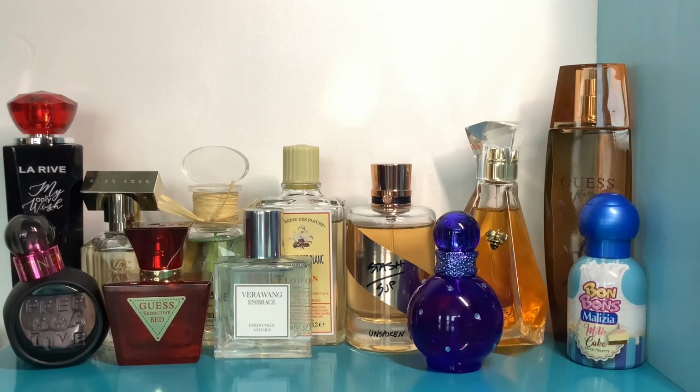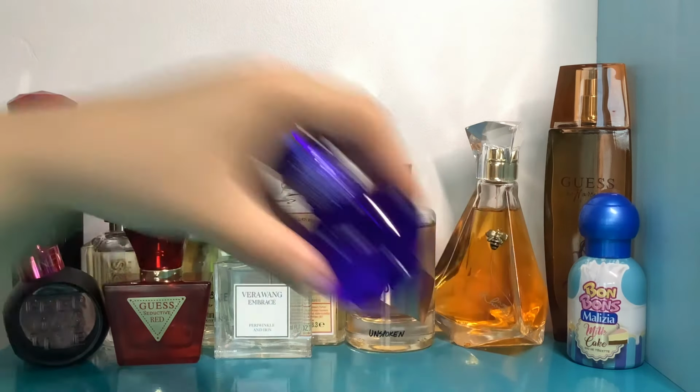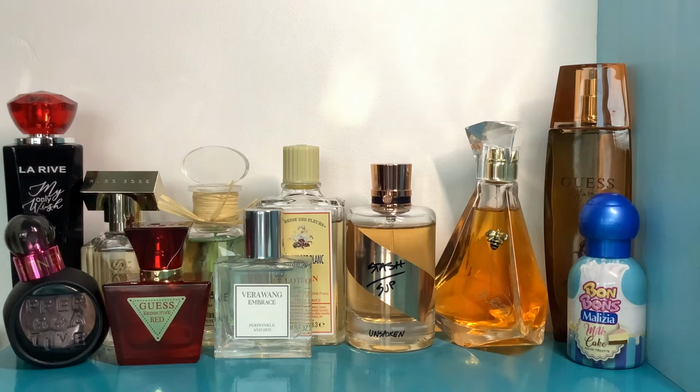So the top notes here are plum, sour cherry and raspberry. The middle notes are orchid, iris and freesia. Base notes vanilla, amber and musk. And I honestly don't know how it smells like a blueberry muffin, but it does. Yeah, absolutely. It has that tangy blueberry, but it's so sweet and sugary, and it just somehow has a cakey vibe to it from those base notes.